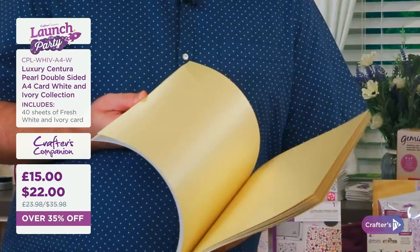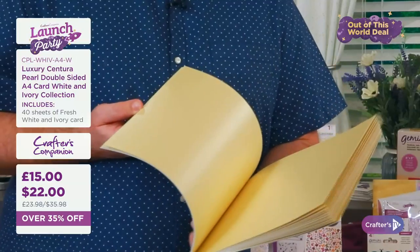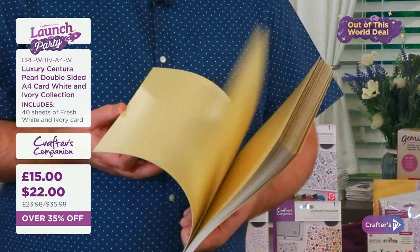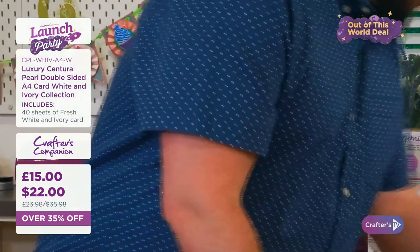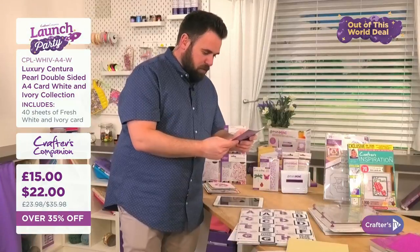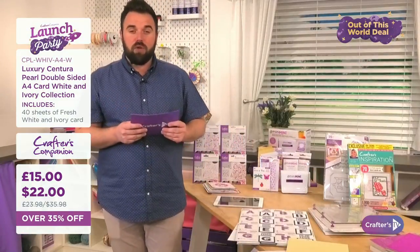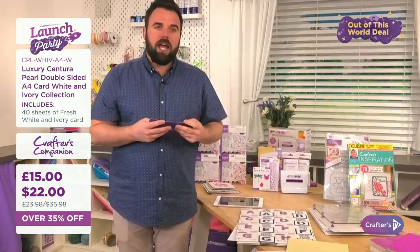And there's loads that you're gonna be able to do with this. Centura Pearl is just so gorgeous. When we look at the double-sided, it just doesn't ever last. I know that is gonna be exceptionally busy today. Just to give you an idea, if you went for them on their own individually, it should be $11.99 individually, however, two for £15 today. So it is phenomenal value there.